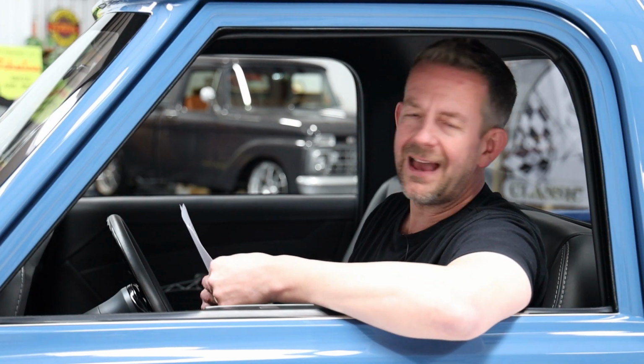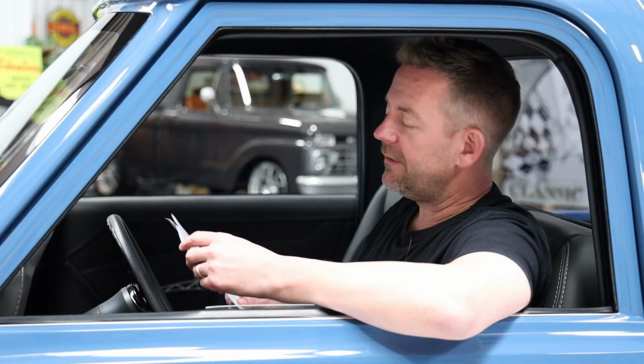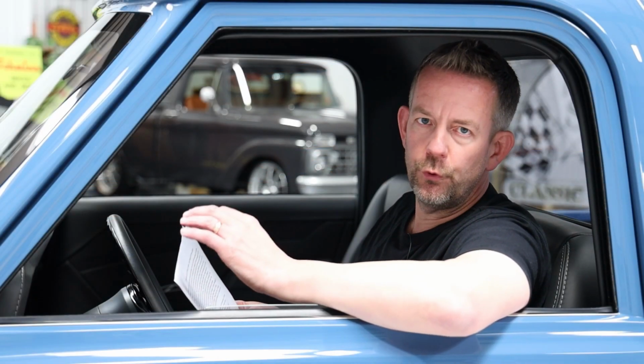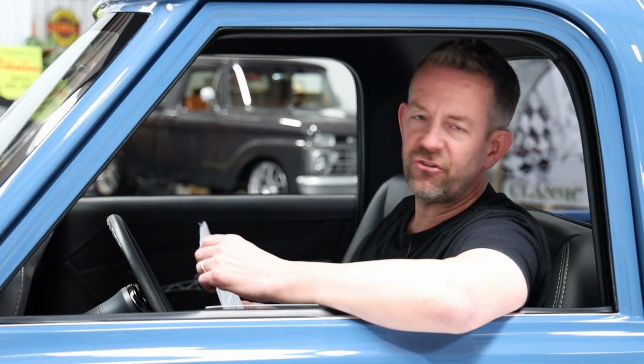Now, let's get into the description of this truck. This out of the world, that's the way I opened up the paragraph here because that's what it is. The 1968 Chevrolet C10 Custom Pickup Truck is true craftsmanship at the highest level, and it is a one-of-a-kind machine.